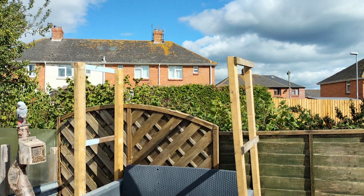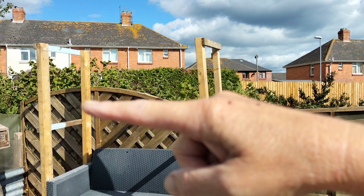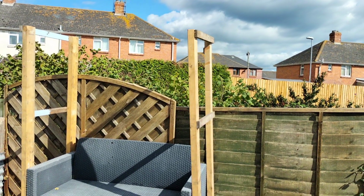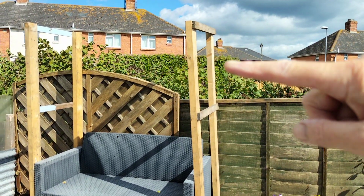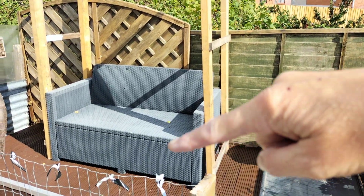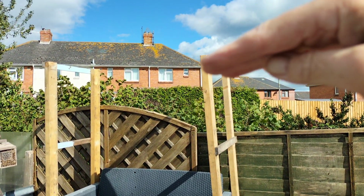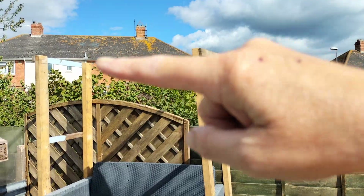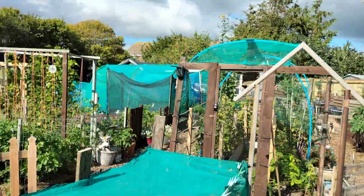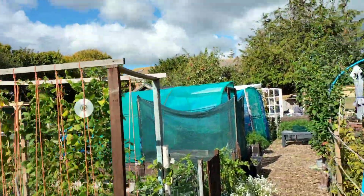So now I need to measure how long I want it from there to there. So what I will do first is measure how long I need it, get 2 pieces of wood. I'm going to attach them at the bottom as well as the top. I'm hoping I can find some pieces that are just a bit longer. Let's have a look. See over there?